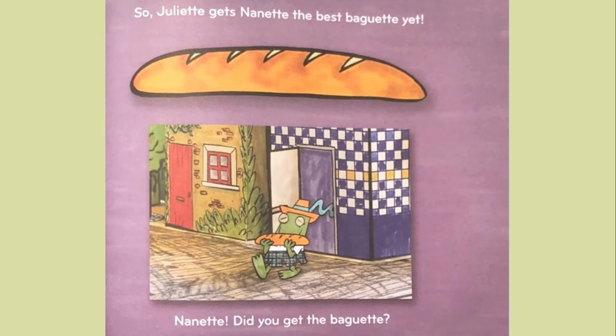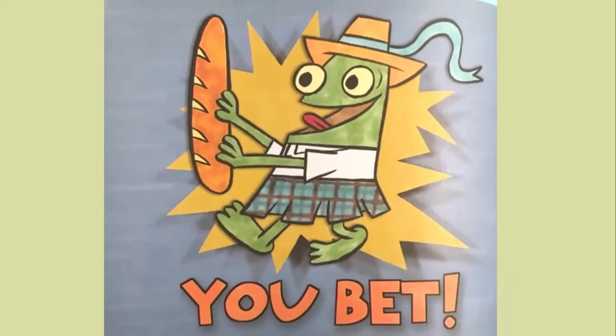Nanette, did you get the baguette? You bet. So let's stop here and make some predictions. If you are watching this with an adult or with a brother and sister, you can talk to them about your predictions. But if you're watching alone, you can just think about it in your brain. That's okay too. So what do you predict will happen next? So far, Nanette has gone to the bakery. She has her baguette. What is she going to do now? And why do you think that?